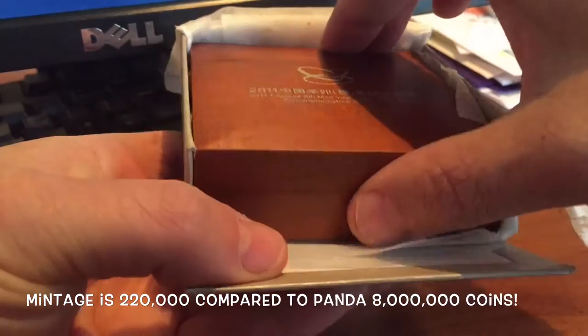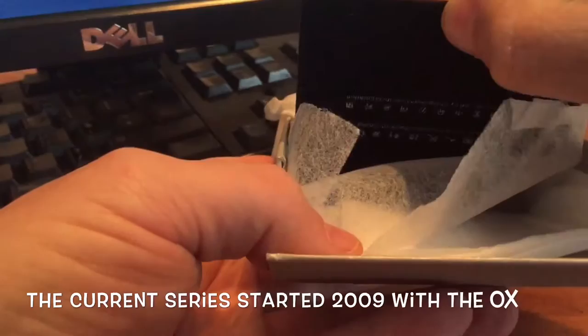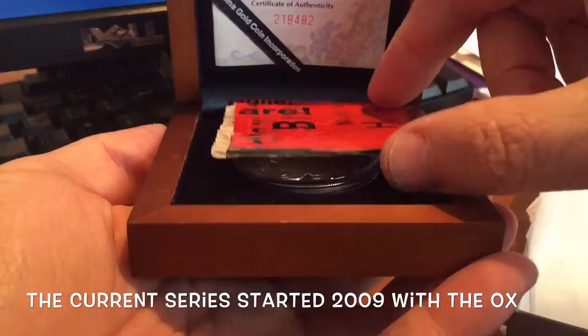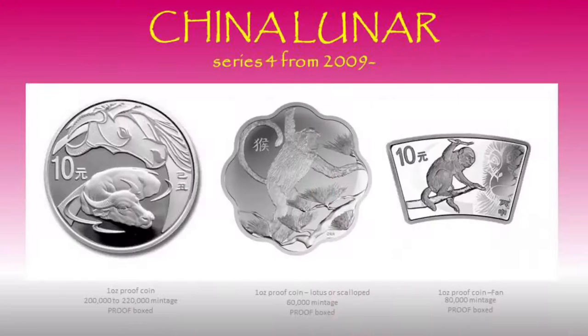So one of the things I've been looking at is some of the other ranges of coins from China, and the range that I feel is quite attractive for us collectors is the China Lunar range, which is not a new range. It's a range that's been around for a long, long time, produced in moderate amounts. And we're now in series 4 since 2009 of the Chinese Lunar range.